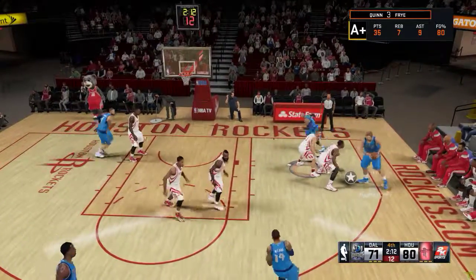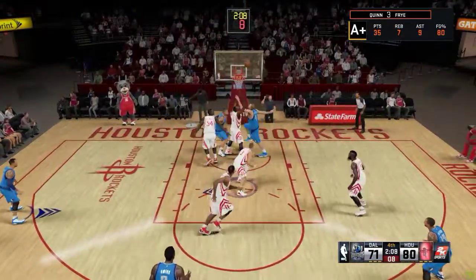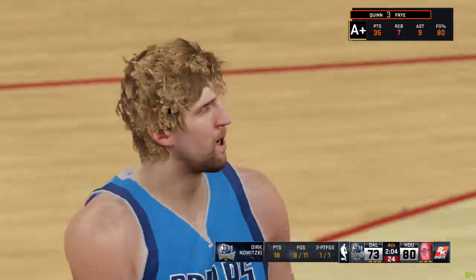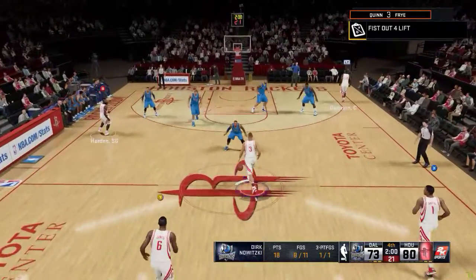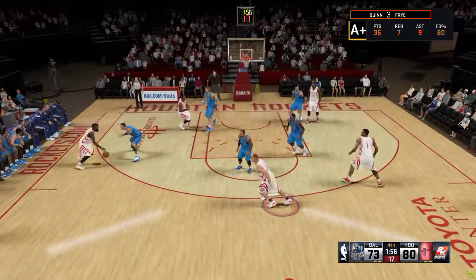Ellis dishes to Nowitzki. Shot's good. Nowitzki's got 13 points in the second half. Well, he's having a monster fourth quarter here, making all but one of the six shots. Has been just what they needed when they needed it.